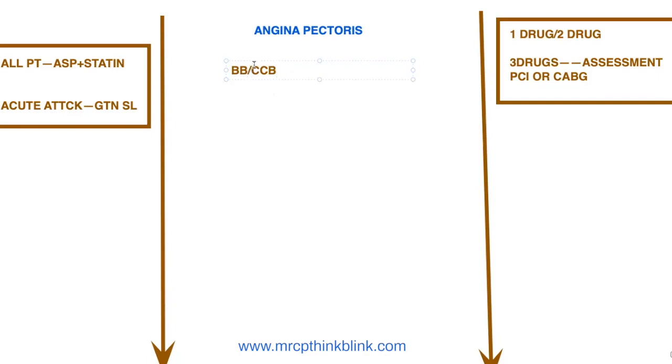Regarding beta blocker and calcium channel blocker: the beta blocker may be atenolol. For calcium channel blocker, if you are using it alone, as monotherapy, we know there are 2 types. One type works on the heart as a rate-limiting drug: verapamil and diltiazem. Others are dihydropyridines, which work on the vessels: amlodipine and nifedipine. Whenever you are using it alone, it should be either verapamil or diltiazem. Don't use amlodipine or nifedipine alone. Only when you are combining with a beta blocker do you go for amlodipine or nifedipine. Otherwise, monotherapy is always with verapamil or diltiazem.